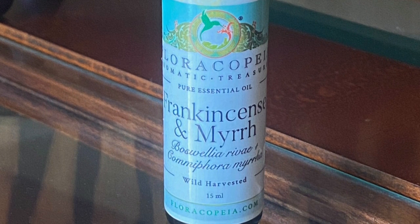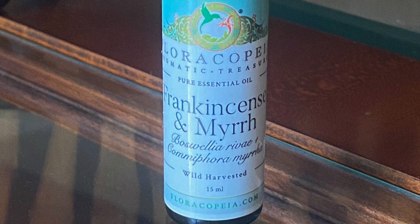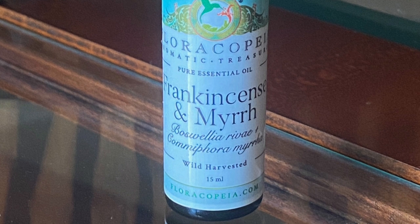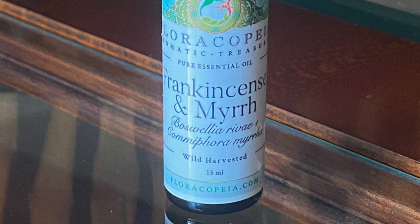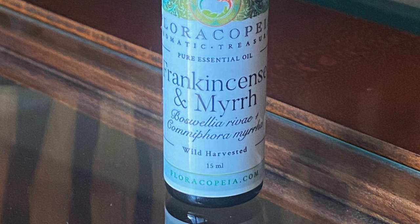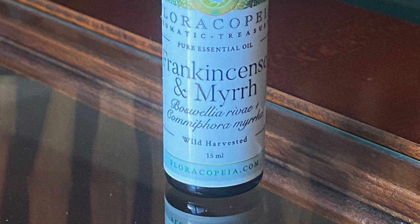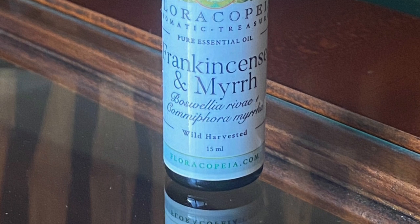Myrrh was used by the Egyptians for mummification, so it's really great in any type of face care. If you're finding fine lines, it's great for rejuvenating your skin and keeping yourself looking young. It also helps to remove scars. What else? It's great for inflammation. It repairs your blood vessels. It's been used to ease arthritis and stiffness.